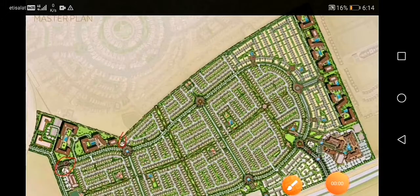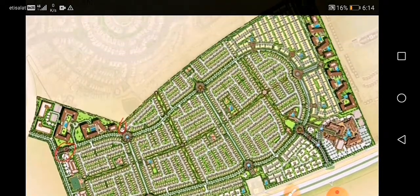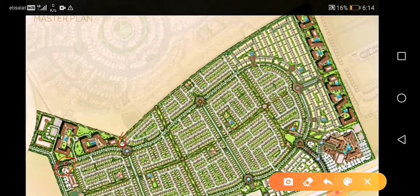So in this video we will discuss the master plan of phase 7, the master plan of Villanova, where exactly phase 7 is situated, an inside video of phase 7, and some importance of the area, sizes and everything. So viewers, this is the master plan of Villanova, and phase 7 is this area. This complete area is phase 7.